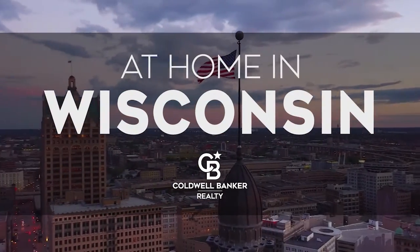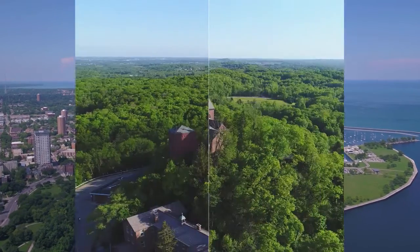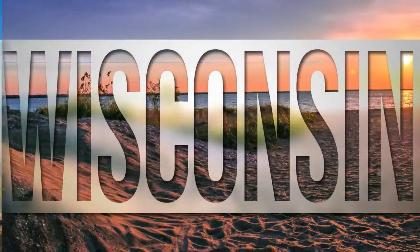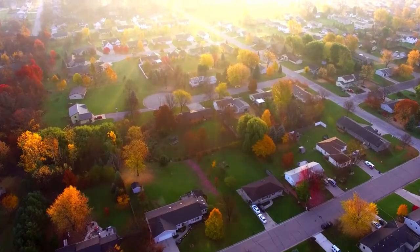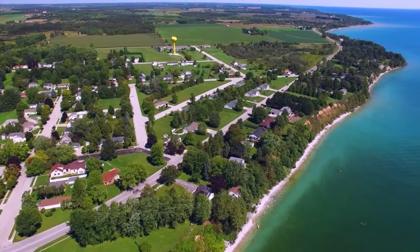Welcome to At Home in Wisconsin. Today we're taking you on an exclusive tour of beautiful properties throughout the region. This is an amazing place to call home with vibrantly distinct seasons and cultural attractions like the Milwaukee Art Museum. Adventure awaits on scenic Lake Michigan and along the bustling city streets. Every Saturday at noon, we invite you to view homes available for sale in this unique setting.